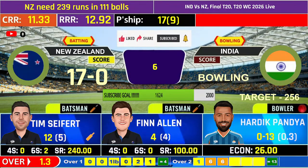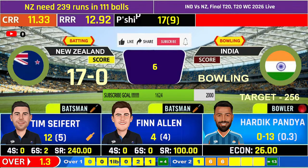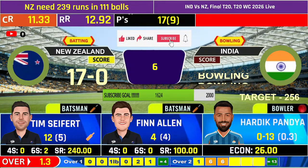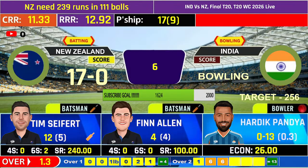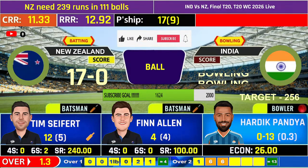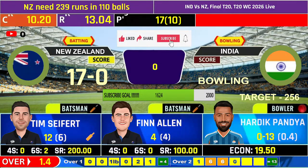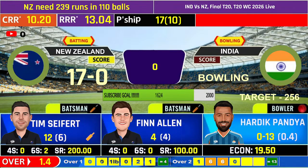A small change in the field. Long off goes to long on. A very similar field employed to Finn as well. He's one of those players that can score all around the park, like Finn Allen as well. So this is a very difficult opening combination to bowl to when they're on song. Swung again. He's had to get a long way outside the line of off stump, hence falling over afterwards. It's a shot he played well, both Finn Allen and Seifert, against South Africa in that semi-final.